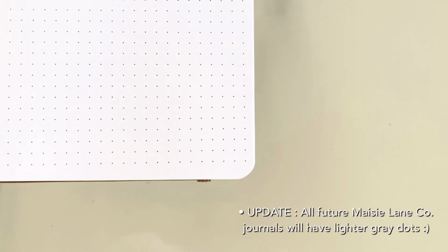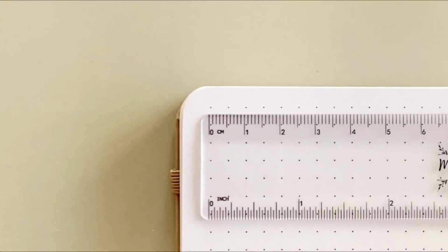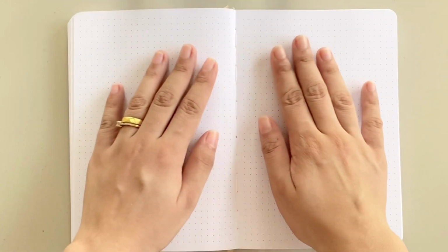Let's take a look at the paper itself. The dots are dark gray and the paper is bright white. Here's a comparison with my current journal, which has an ivory white paper. The dot grid is 5 by 5 millimeters. The paper is semi-coated and feels smooth. The dimensions of each page are 26 spaces horizontally and 38 spaces vertically.